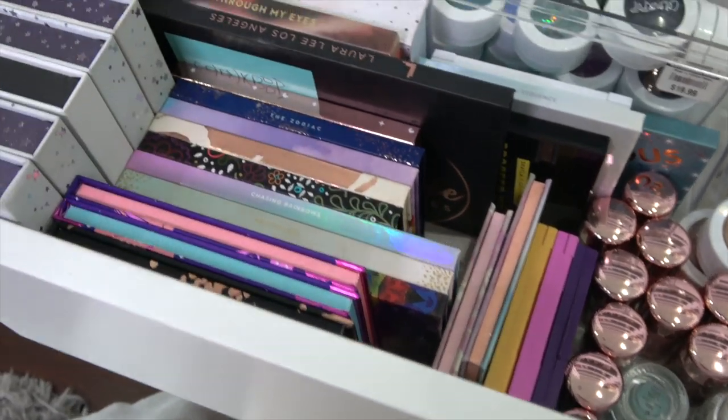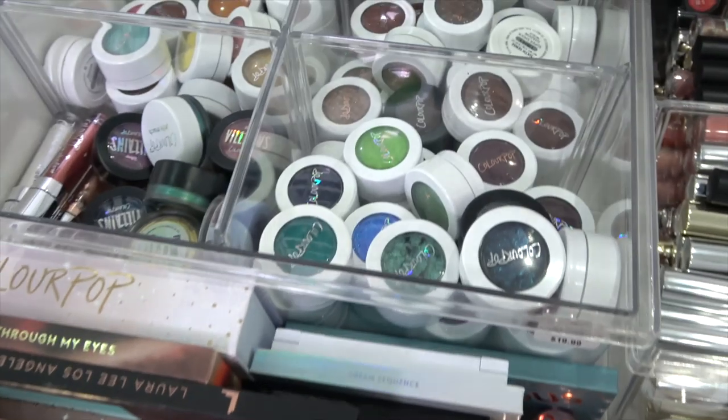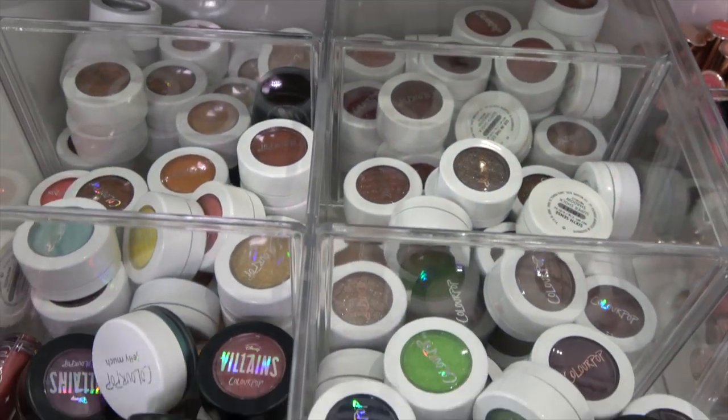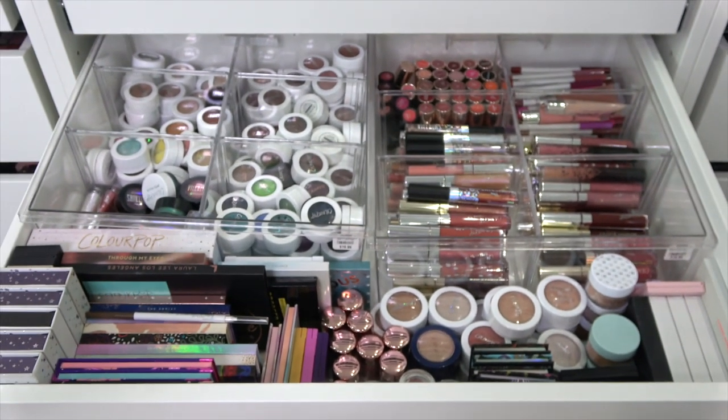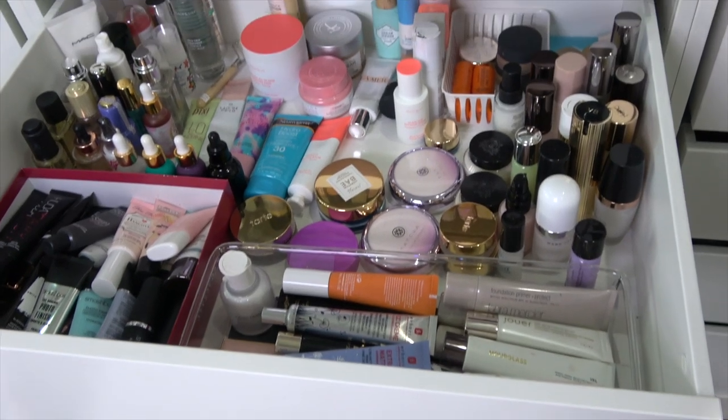They're 12 bucks. And all these are, yeah, all eyeshadow right here. And then I have these little containers right here filled with the Super Shock shadows. So basically, I have a ColourPop store in my home. It's for my skincare lovers out there.